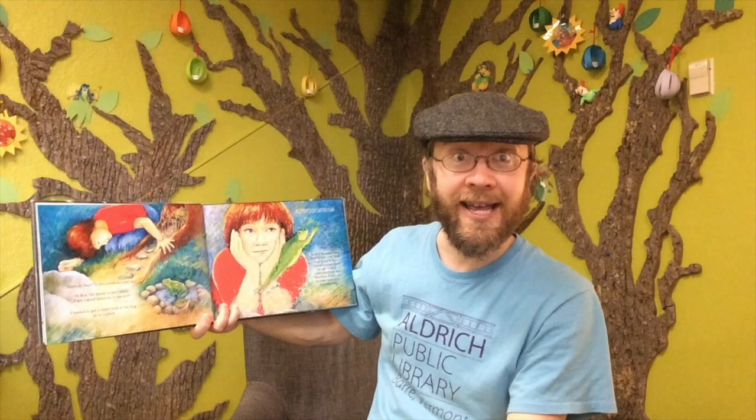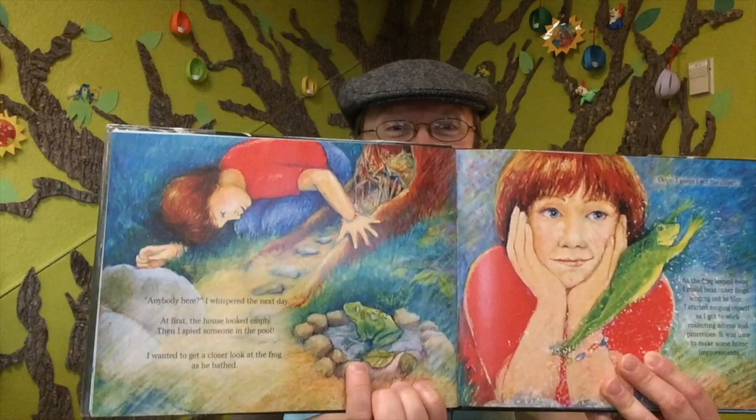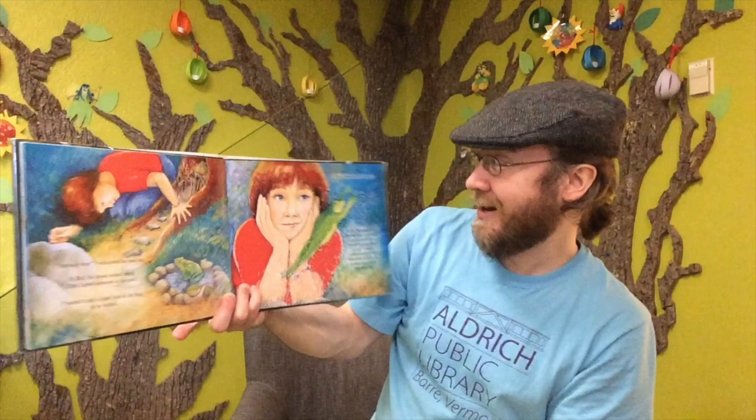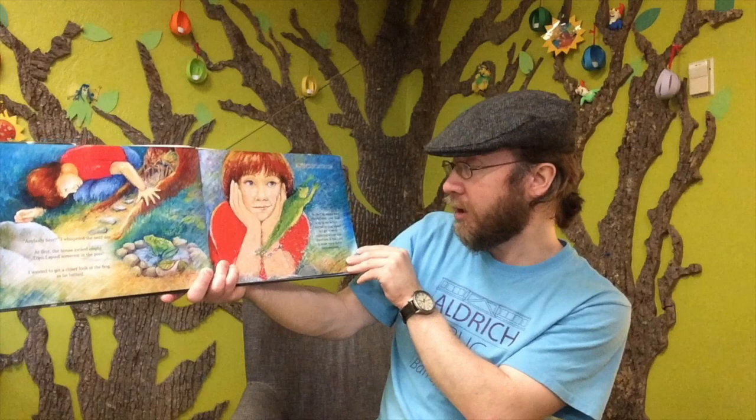Anybody here? I whispered the next day. At first, the house looked empty. Then I spied someone in the pool. I wanted to get a closer look at the frog as he bathed. Oops! I guess I got too close. As the frog leaped away, I could hear other frogs singing out to him. I started singing myself as I got to work collecting acorns and pine cones. It was time to make some home improvements.